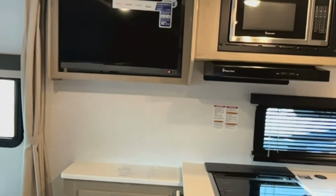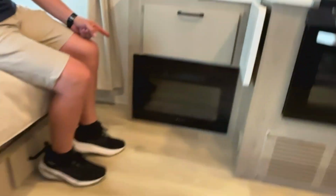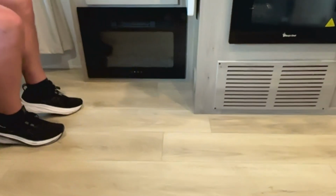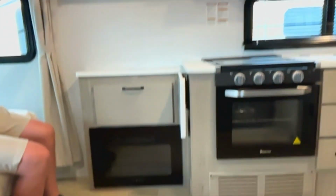Now, that is not a microwave. I mean, that is a fireplace. It's a microwave for your feet. Yeah, it's a butt warmer. Yeah, I haven't had lunch yet. Okay. So, I'm ready for lunch.